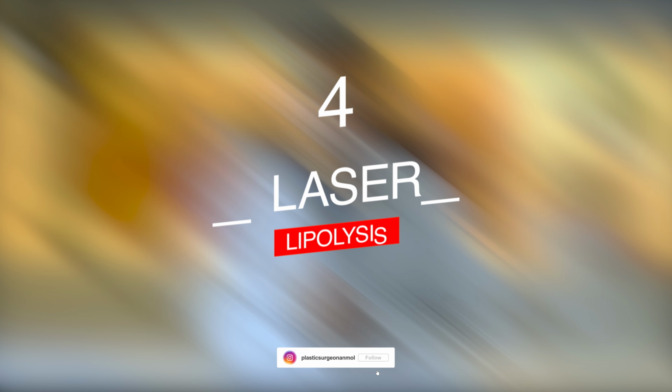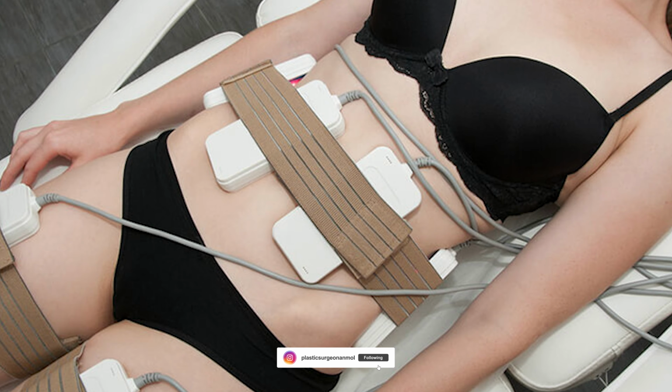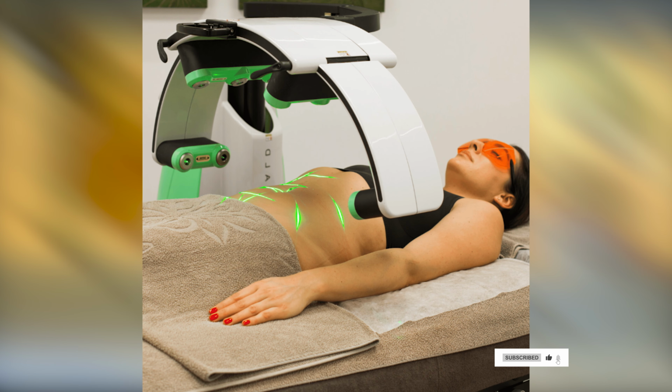Number 4 is laser lipolysis. Laser lipolysis is another method that uses a laser to liquefy the fat cells, but the efficacy of this is also doubtful, and it is now a redundant machine that does not produce any kind of results. Maybe during surgery or liposuction it can be used, but its effectiveness compared to other technologies available in liposuction does not make it helpful, even in the surgical scenario.